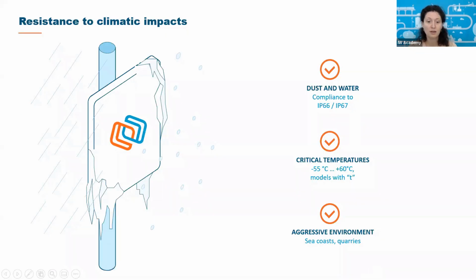Moving forward, the Infinet units are reliable when working in an unfriendly environment. Unfriendly environments are, for example, seacoasts with the salty water vapors in the air. Working in aggressive environments has a direct effect on the lifetime of the device, so special measures must be taken in order to prevent the deterioration of the device over time.